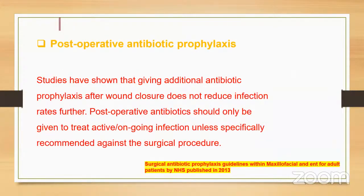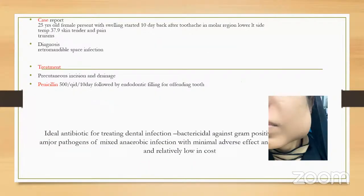And the study showed the post-op antibiotic does not affect or decrease the infection rate. If the infection happens, it will not decrease if you give the patient post-op antibiotic.